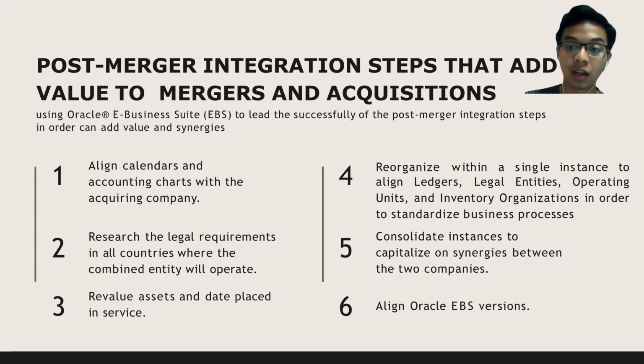I mean, like a deal in one country, maybe we acquire another company in another country. So we have good legal people to handle that, and EBS helps you, because it provides some information. And three is about reevaluating the assets of the companies and also the debt class, some of the amortizations, depreciation, and so on. We need to reevaluate all the assets of these two combined companies. So yeah, there is a tool for it in EBS.